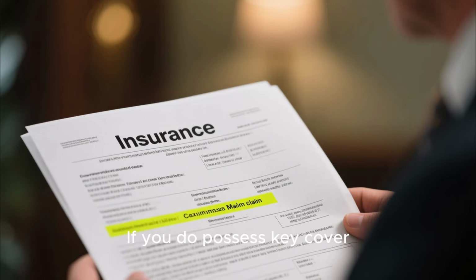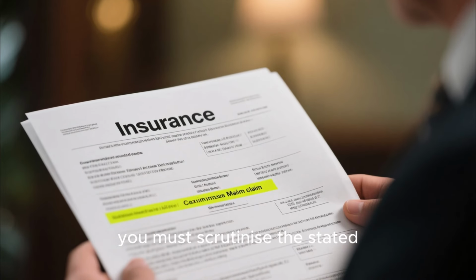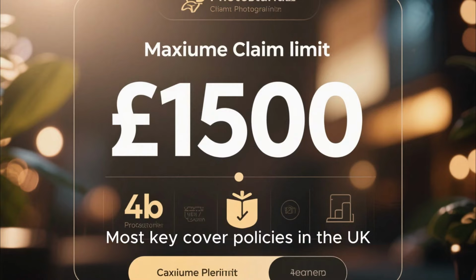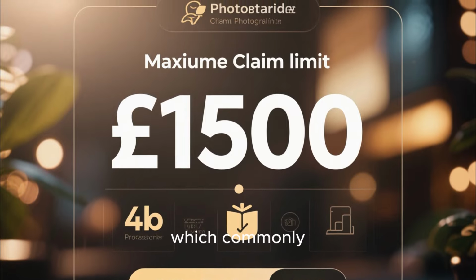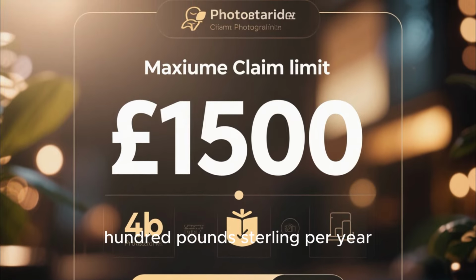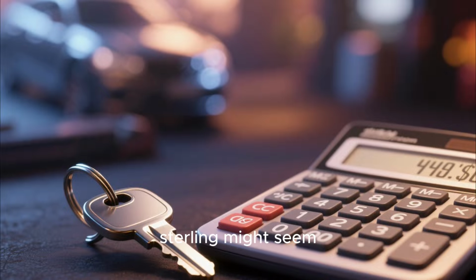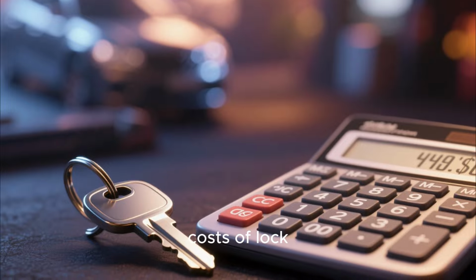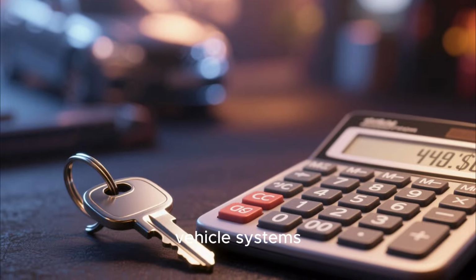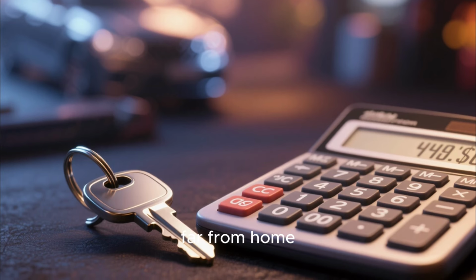If you do possess key cover, either as standard or as an additional extra, you must scrutinize the stated financial limit. Most key cover policies in the UK set a maximum claim limit, which commonly ranges up to £1,500 sterling per year. While £1,500 sterling might seem generous for a single key replacement, you must consider the costs of lock changes, reprogramming all vehicle systems, and potential vehicle hire if you are left stranded far from home.